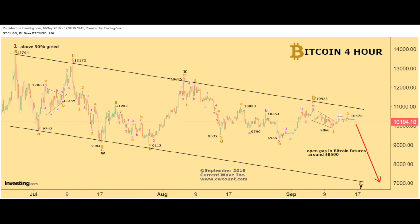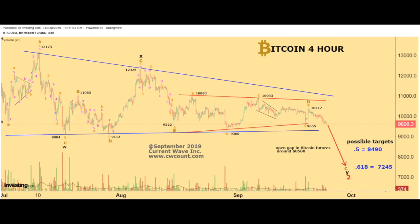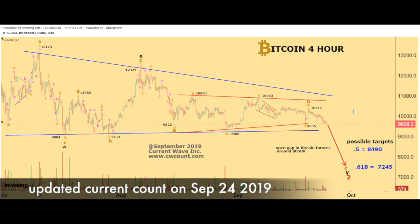What has transpired for the past week and a half is this grinding sideways action. And anytime you have price action that stalls and trades sideways, you have to think about a triangle. And I think that is what has happened here so far. This is the count up to today. As we go to video on this, we're hovering right below 9,600 on Bitcoin.